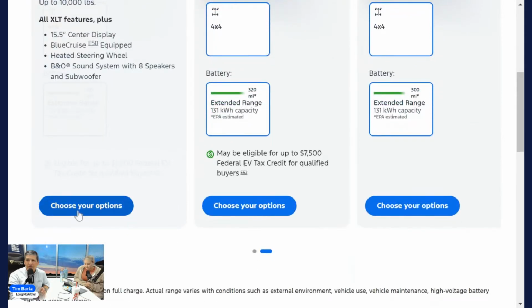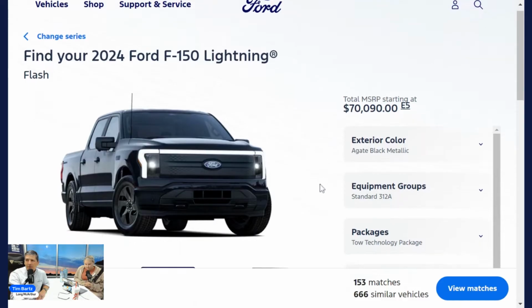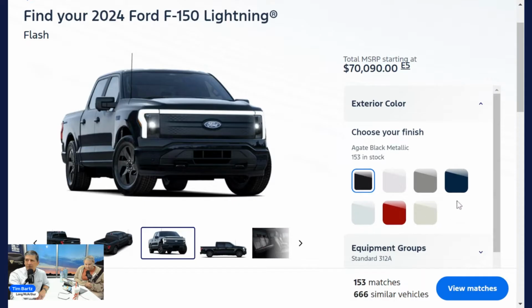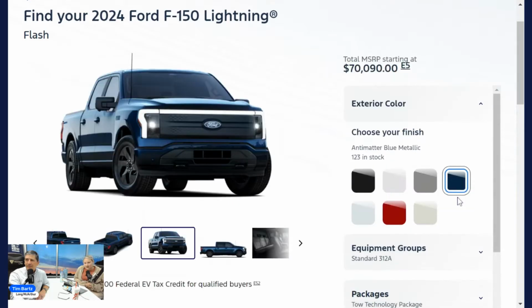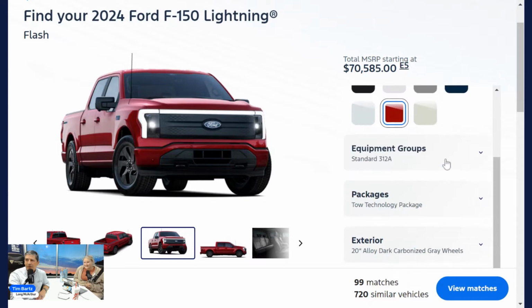So let's go ahead. We click choose our options. So, okay, I want a Flash. I know that. What options do I want? So I go over here and I choose my color. What color do you want, Sarah? I want red. You want red. Okay, so we want rapid red. Costs a little extra for that, Sarah, but that's all right. Yeah. You're worth it. Okay.